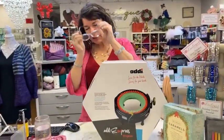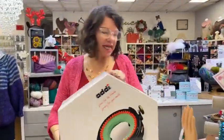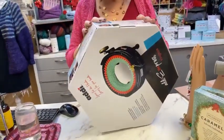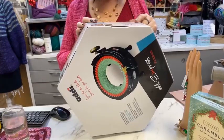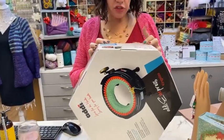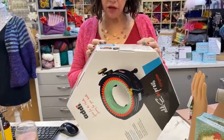How many pins? Let me see. 46, I believe. 46 needles. It comes with a needle holder, a tool to take off your needle, 5 replacement needles, 4 feet, 2 screw fasteners, and a row counter.